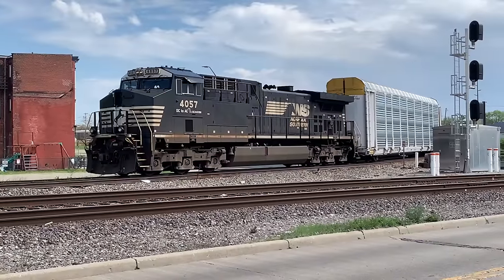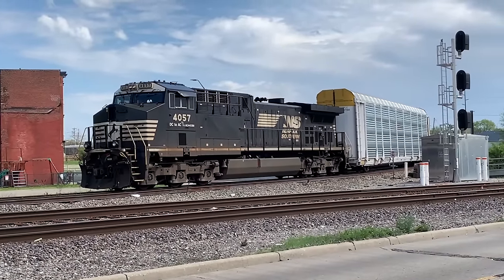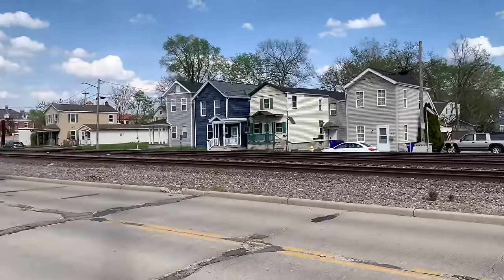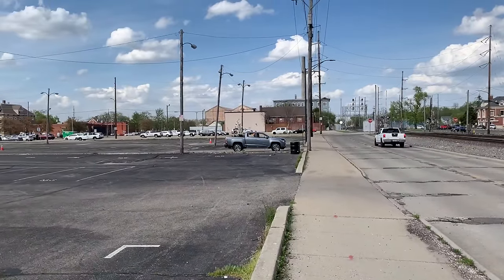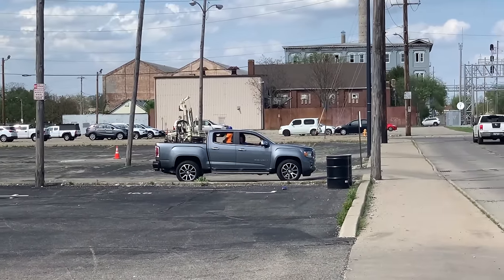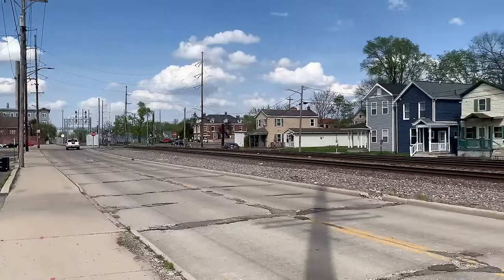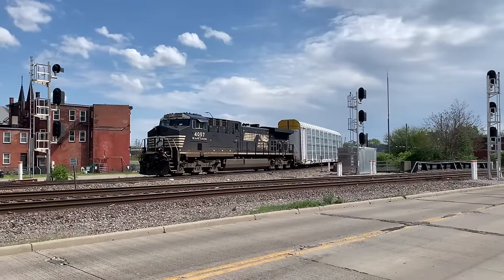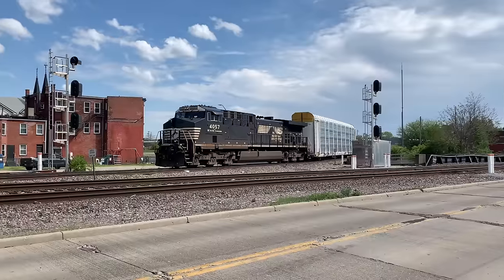They're completely on the Norfolk Southern line now. Looks like they're going to stop. Hey, I wonder where'd the guy go with the big toy? Oh, he's way back that way. He went over there somewhere. Downtown Hamilton at the CSX Norfolk Southern Interchange.